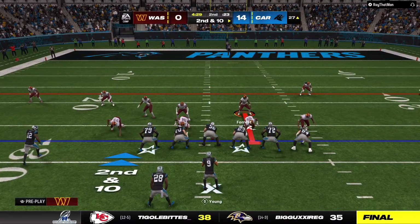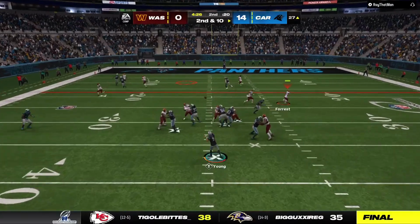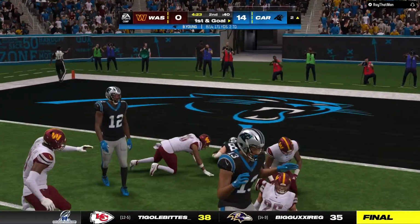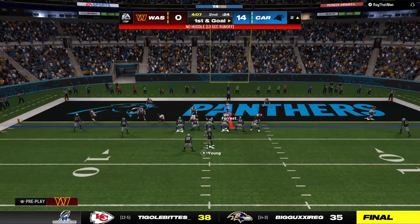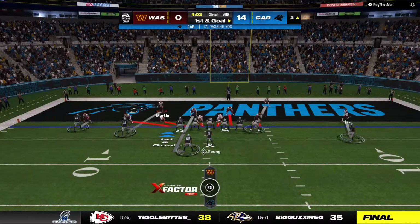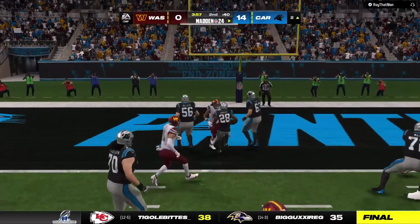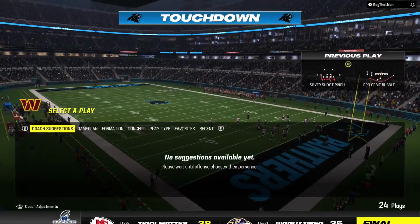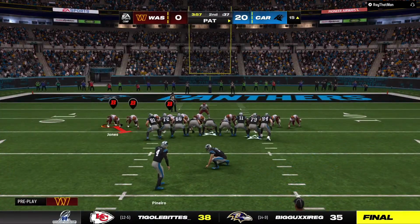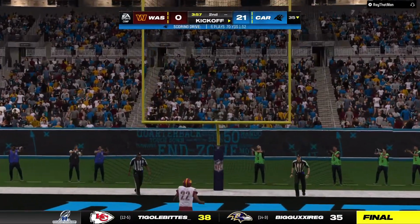They'll send a receiver in motion to the left. To throw, Young. Oh, he's got him wide open, complete. And they are able to stop him, but he does take it all the way to the 2. Now receiver in motion left. Ready? Sanders is in. Touchdown, Carolina. It is now 21-0.